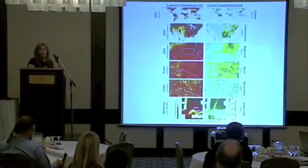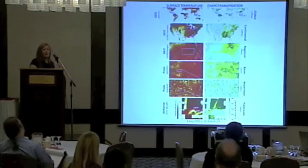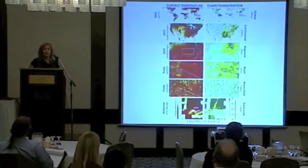Now, we do have a lot of thermal sensors available to us to do this ET mapping, and I'm giving you some examples at the global to continental scales. We can use these weather satellites, these geostationary satellites. They give us excellent time information. We can get a snapshot of land surface temperature every 15 minutes. But the resolution is pretty coarse. We can't see individual farm fields at that scale.